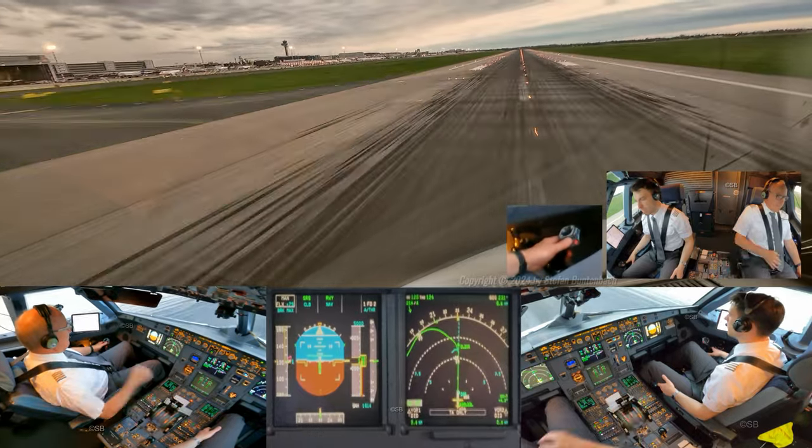Maybe the overall terrain situation. Yes, there's terrain around the Naples area. So we both have terrain on ND, to make sure that we have an idea where the mountains are. The other plane is 5 miles ahead. I think that's why we have the speed restriction. But you know the Mach is now gone, it changed over already to speed.